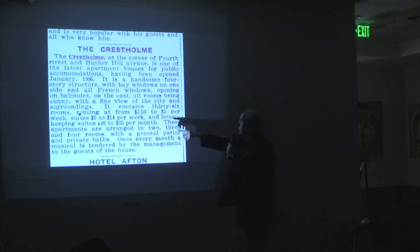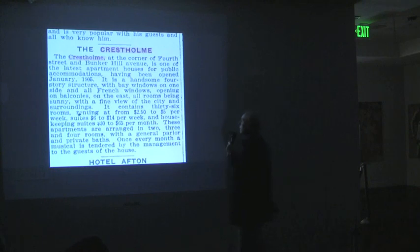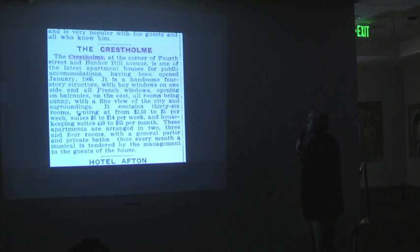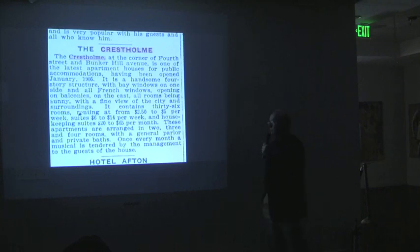Now that's the penthouse. These apartments are arranged in 2, 3, and 4 rooms with a general parlor and private baths. Once every month, a musical is tendered by the management to the guests of the house. I want to go live there.